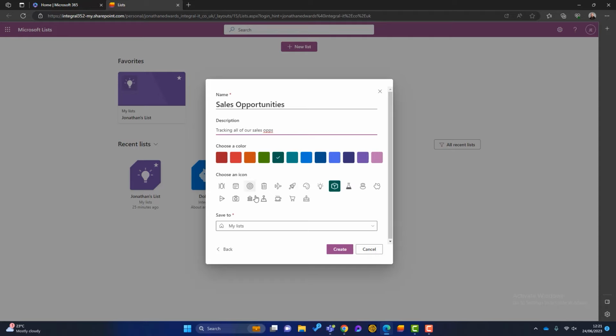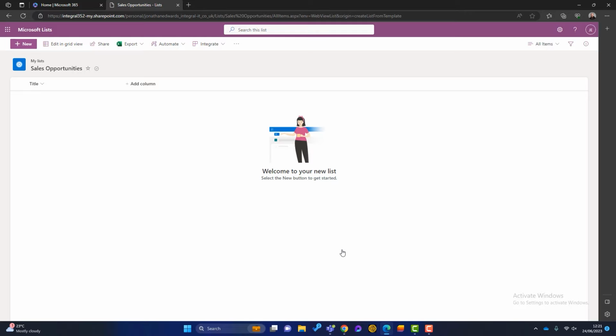We can also give it a color. Now I'm going to give this a blue color because that's my favorite color. And we can just give it an icon so it looks nice. Let's have this target here. Once we've done that, we can save it to my list or some other groups. Okay, then we click on create. And then we have our list. Now, it looks a little blank at the moment.